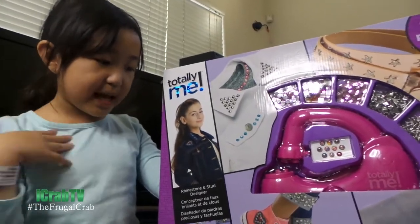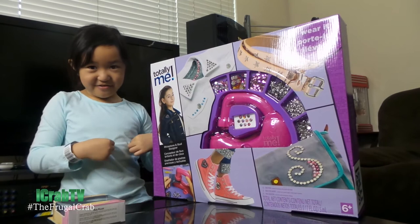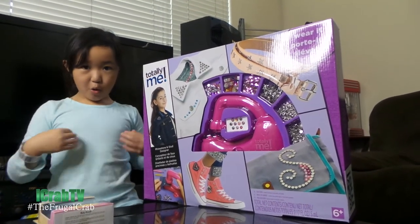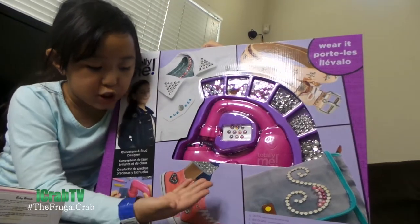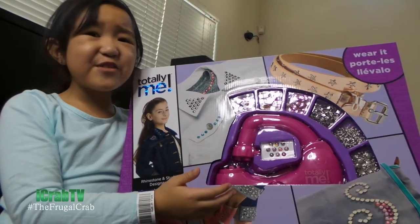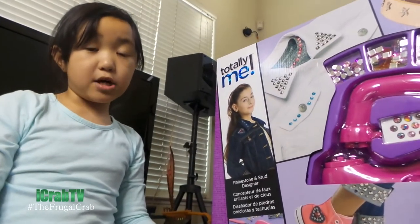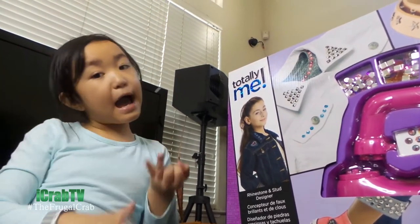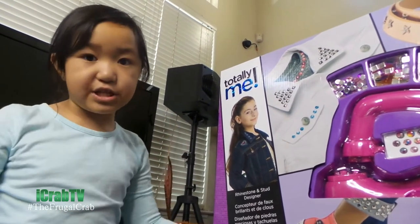But let's say, for example, personalized. I could put Shawn on one side and Crab on the other side. Or I could put S-H-A and then W-N here. Or I could put an S-C for Shawn Crab or an S. And it's $7. Look how big this is. I'm so excited to fix my old stuff that has no designs. You could design belts, bags, hoodies, scarves, jean jackets, jeans, shoes, everything you wear.